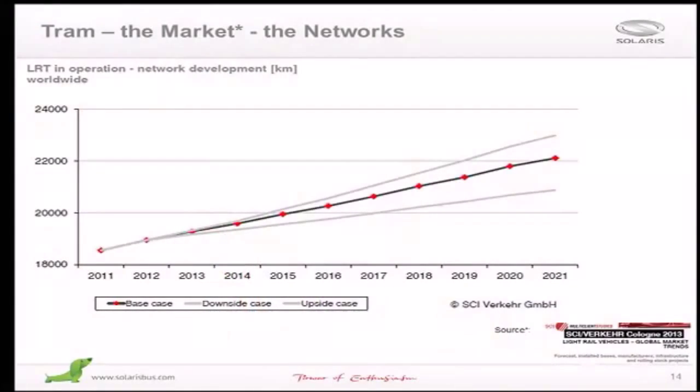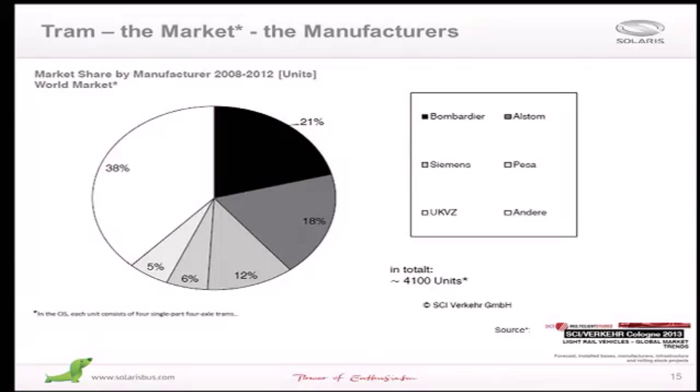So then you see also how the network will develop. There are different prognoses worldwide. We are talking about 22,000 kilometers. There are different assumptions. The basic message of this slide is that it's also growing. So the big players, you see Bombardier, Alstom, Siemens, of course, and we with Solaris belonging here. And we also gave ourselves a limitation. We don't want to grow unlimited.